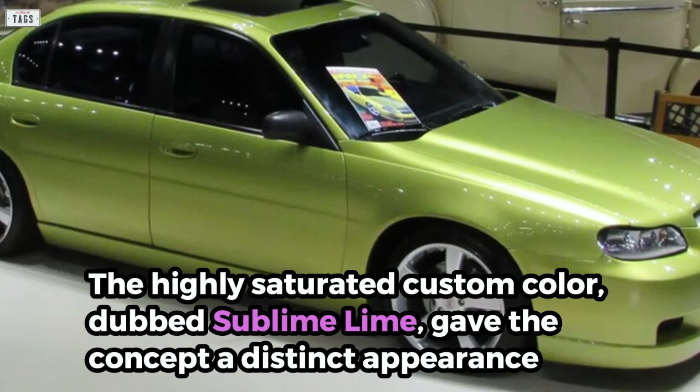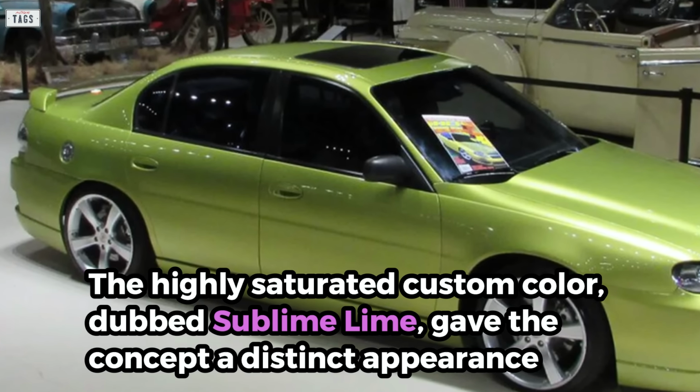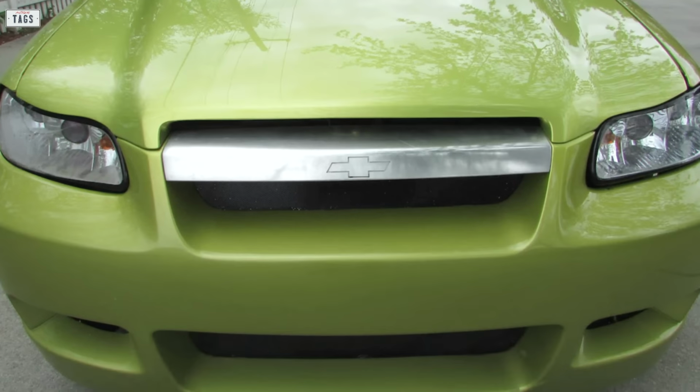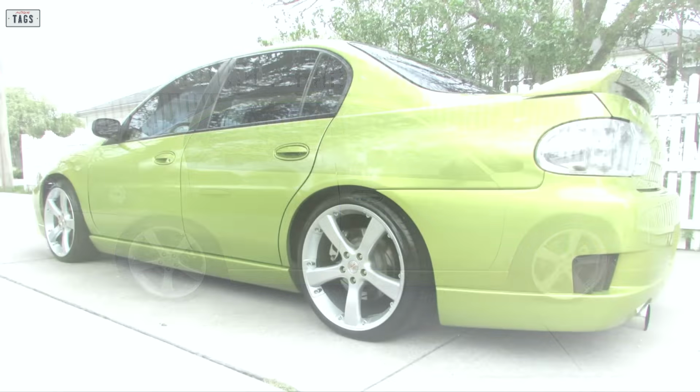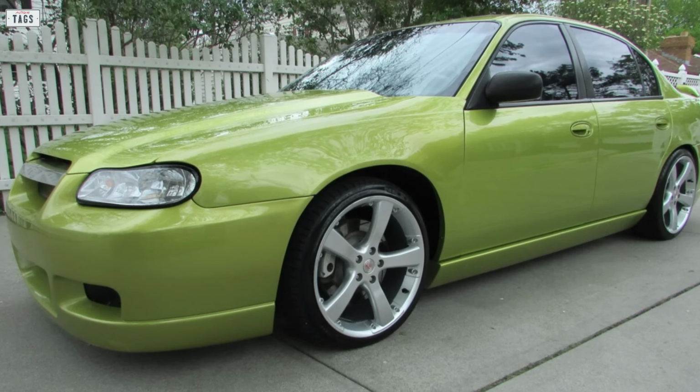The highly saturated custom color, dubbed Sublime Lime, gave the concept a distinct appearance. The show car also featured a larger front end, new rocker trim, hood, front and rear fascias, rear spoiler, and an aggressively raised cowl hood.